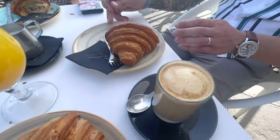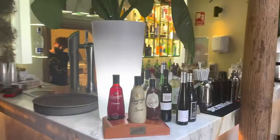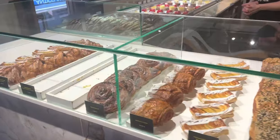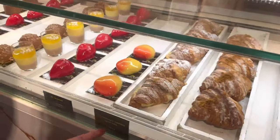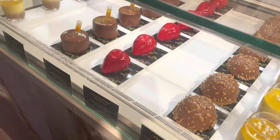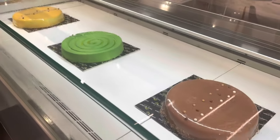Breakfast. I think this is inside the David Rodriguez. You can get a drink at night. And all the croissants. I love these ones, the Camino. Yeah, these are amazing. We need to come and have one of these. They're amazing. Like a big Ferrero Rocher.